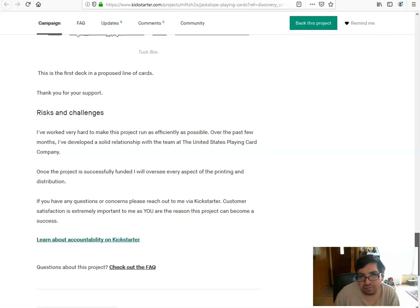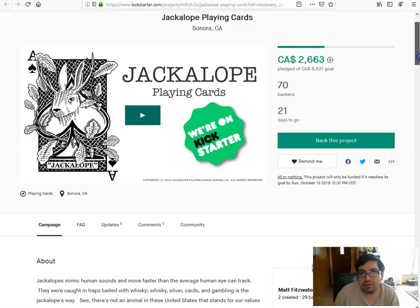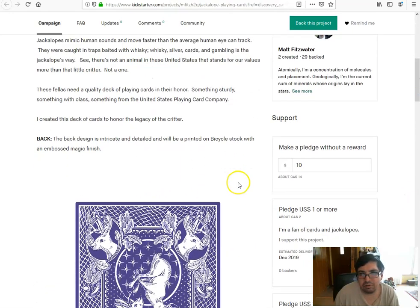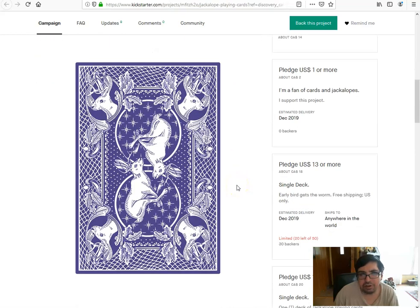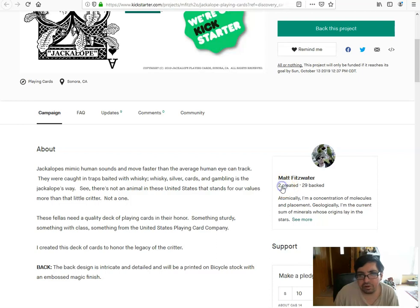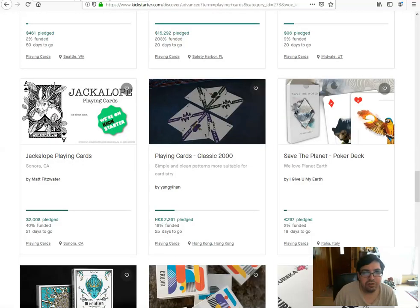He's going to be printing this with the USPC. Okay, well, I guess that makes sense with that goal. Not really my cup of tea. It's an interesting design, I suppose. He's actually had another project previously. I'm curious what that is. So just bear with me as we check out what this is.